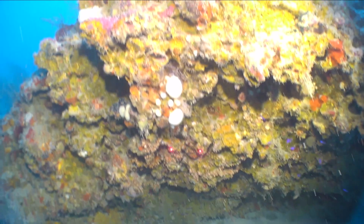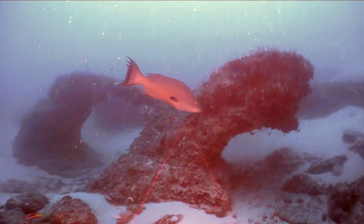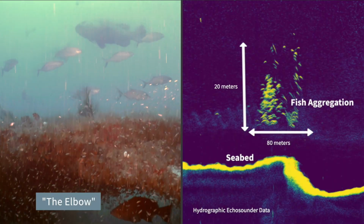The geology of the site is quite dramatic. At over 180 feet deep, 30-foot ledges rise from the sand with dramatic undercuts and tunnels, the rocks covered with soft corals and sponges. Large groups of fish congregate near the steepest part of the ledge, a location the team has referred to as the elbow.